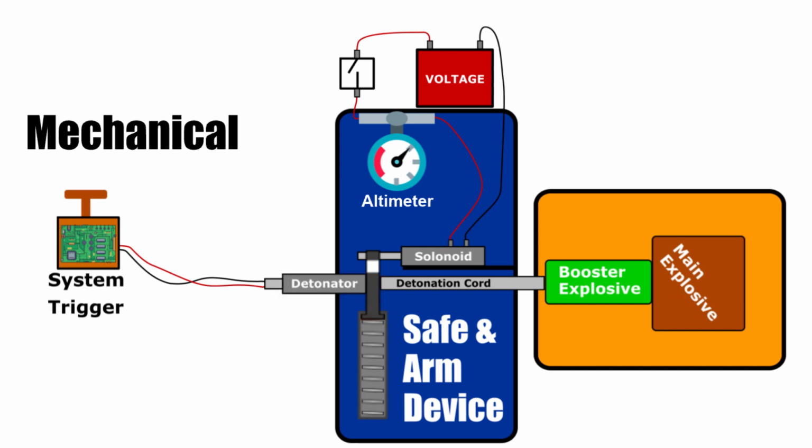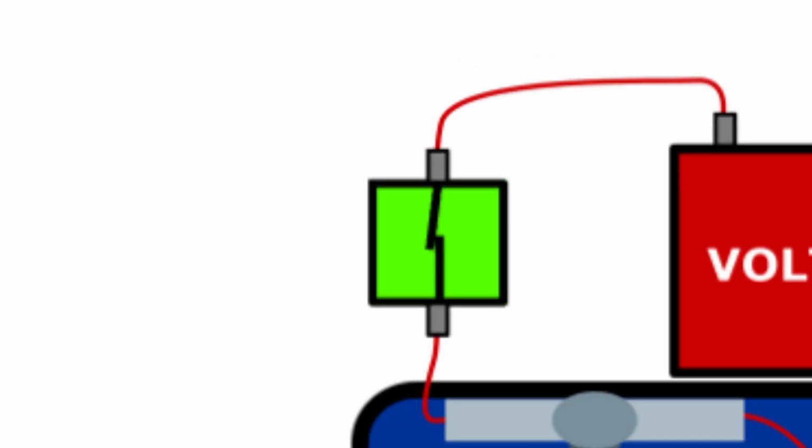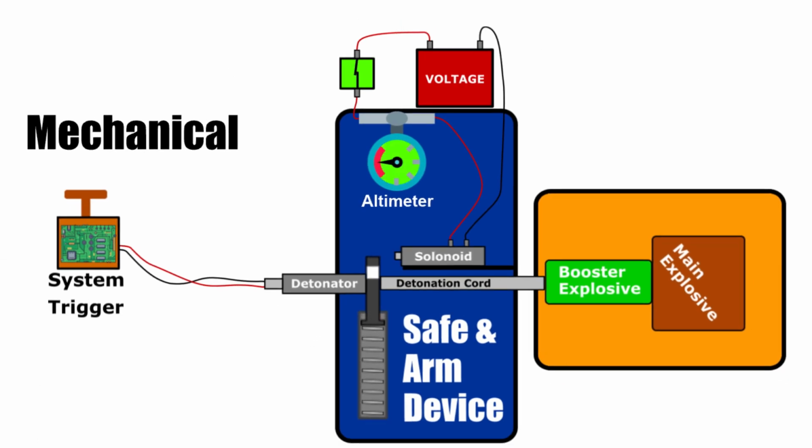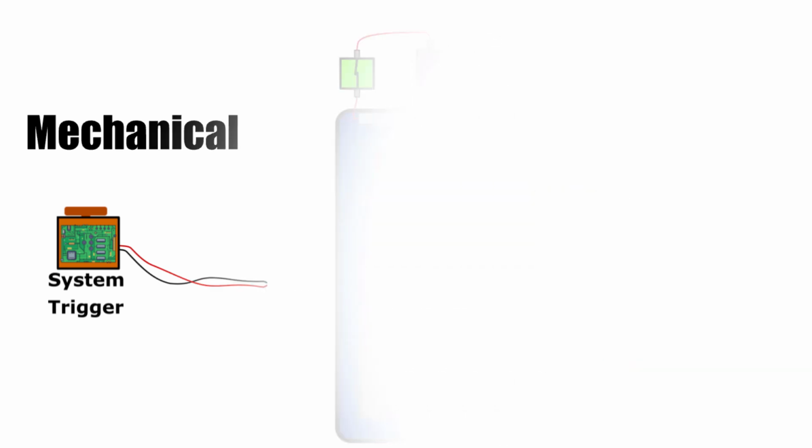When the SNA is placed into the armed mode, a physical path is created between the booster explosive and the detonator that will later trigger it. This can be by removing an opaque barrier in case of laser activation, rotating a conductive material into place in case of an electrical activation, or removing a barrier that will prevent heat and high pressure air from reaching the booster explosive. Whichever method is used, when the explosive is triggered by the main system, it will now propagate all the way to the main explosive, causing the explosion to happen.